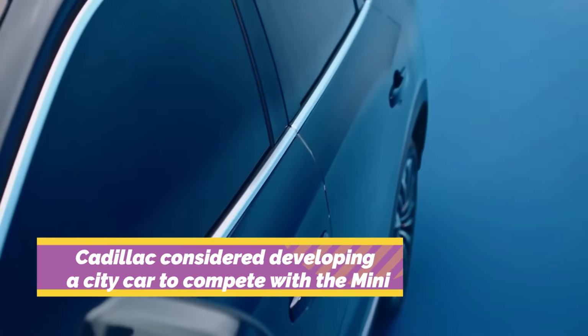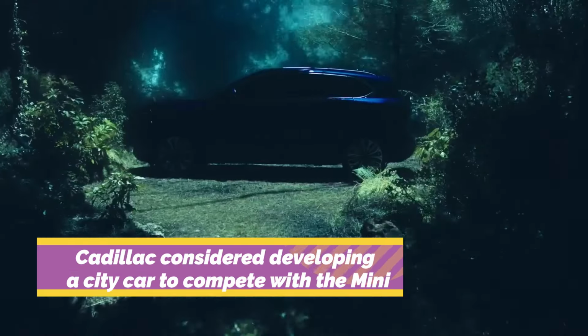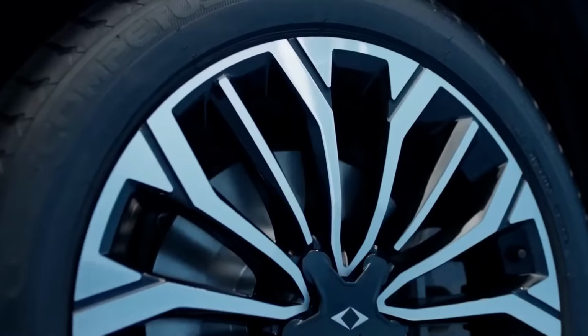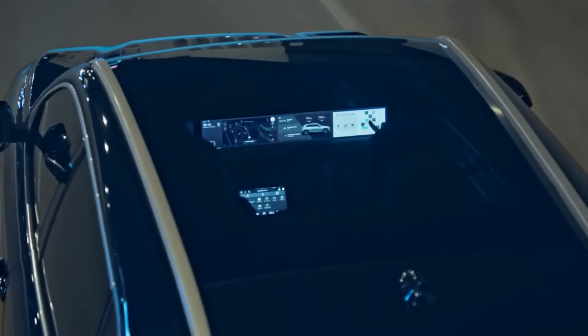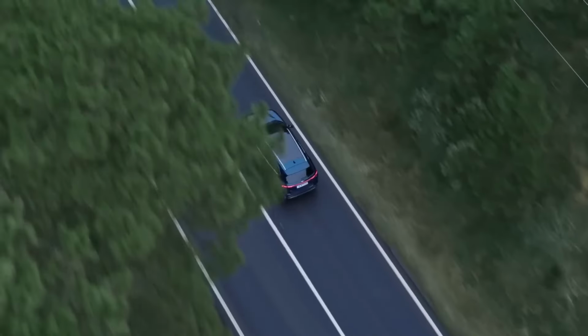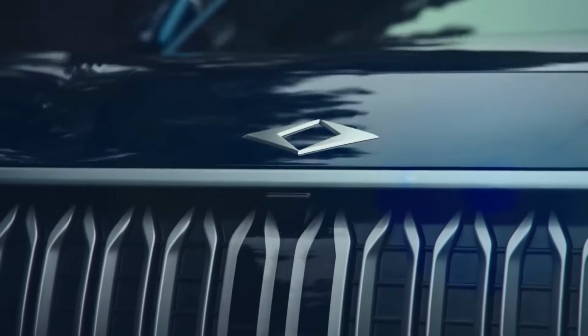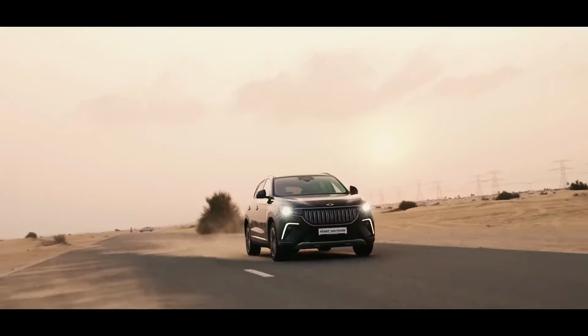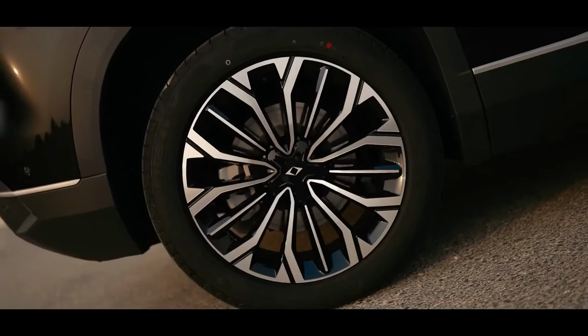Number 1. In the past, Cadillac considered developing a city car to compete with the Mini. Cadillac is most well known for producing enormous and luxurious automobiles, but in 2010, the company decided to investigate a different route. The Cadillac urban luxury concept was around the same size as a Mini and was designed to capitalize on the growing demand in Europe for luxury compact cars. On the other hand, the inside was a bit as sumptuous as the one seen in the brand's full-size vehicles.